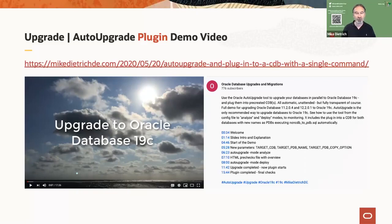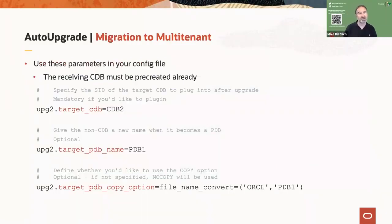And I would like to show you that, but before I do, I show you the parameters, because AutoUpgrade was there before, with the config file and the standard set, and now for the migration to multitenant, we add these parameters. So you define the CDB you plug into afterwards, or not you, AutoUpgrade plugs in. This is CDB2 here, this is my SID. You have to create that. AutoUpgrade doesn't create that CDB for you.